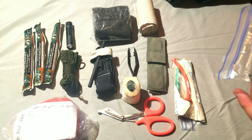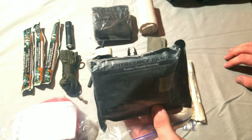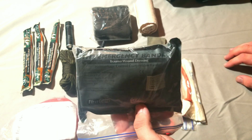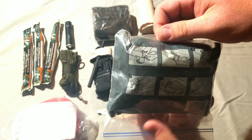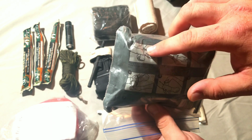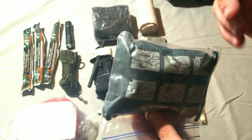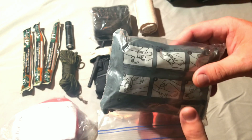And then right here, which a lot of people know as the Israeli bandage, or it's a trauma wound dressing, depending on how you look at it. You can pick these up at most medical supply places, as you see right there. We know them as the Israeli bandage in the military. It's great. It comes with a trauma pad on it, and then it has the clip up on top to where you can actually pull it really tight to be able to stop really bad bleeding. And then it secures down really good. Can also be used as a tourniquet.